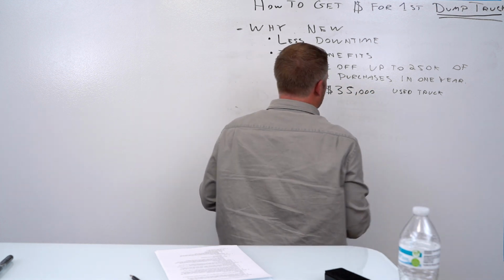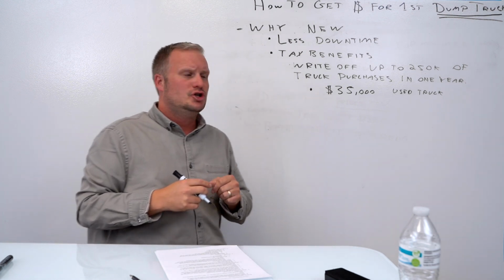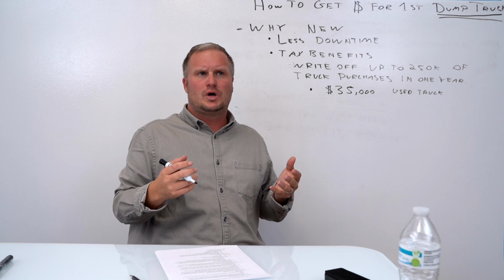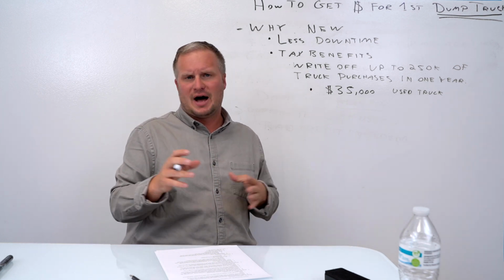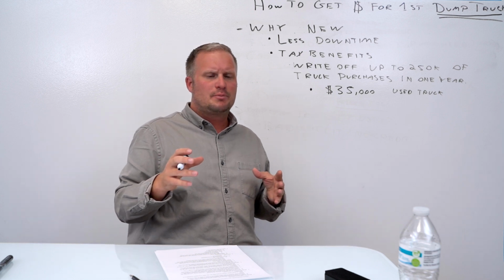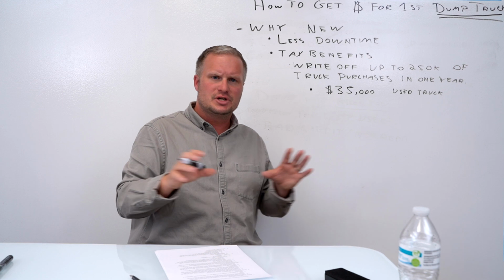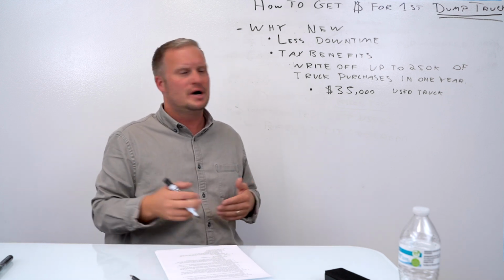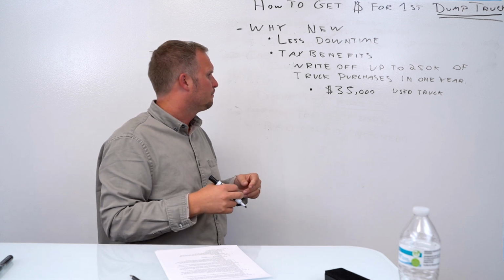If you're going to find a $35,000 junk removal truck, this is probably a truck that's maybe 3 to 5 years old, and it probably has 120,000 miles on it, somewhere in that range. So it's about half used up at that point. And you're going to pay about $35,000 or so for it.